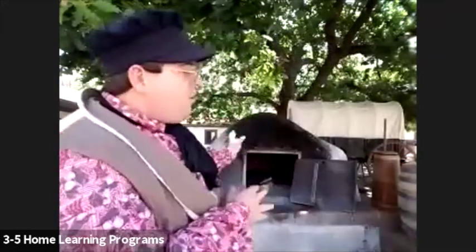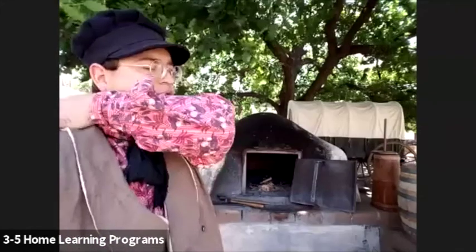So the bakery needs a fire, the kitchen needs a fire, and definitely the blacksmith shop needs a fire. So I'm going to show you how to make a fire today, 1840 style, where there's no lighters or matches. So we are going to do this with flint and steel. This is how they would make a fire. You need three things to make a fire. Everybody make a triangle. You need fuel, air, and heat to make a fire. You need all three of those.